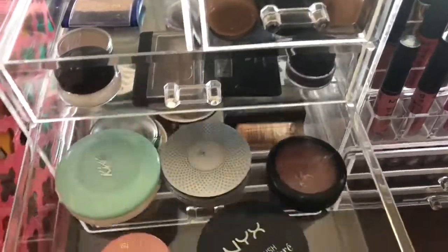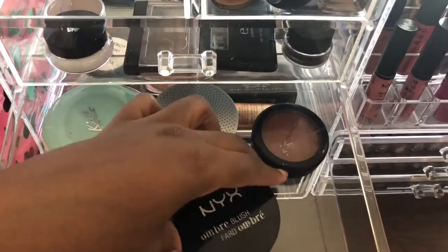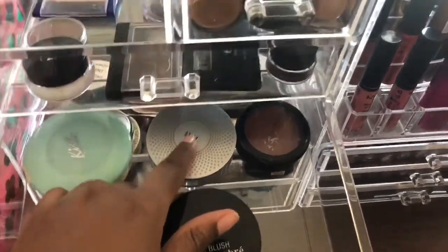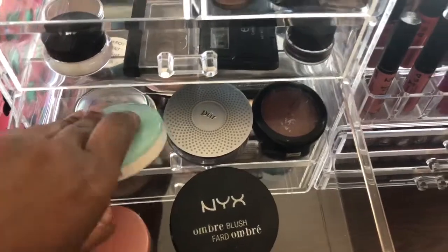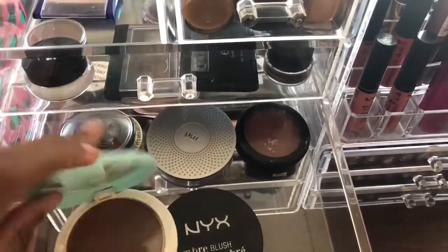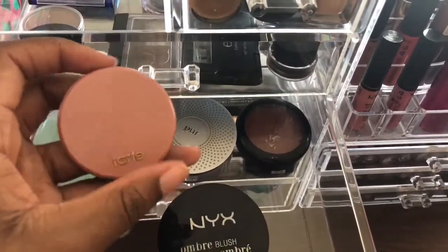And then the third drawer, I have blushes and face powders. So this is my ombre blush from NYX, MAC Raisin. This is Pür's, and it's just a pressed foundation. It's like a cream foundation. Then I have this, which is also a cream foundation, but it's too dark, so sometimes I use it to bronze. And then this Tarte blush.